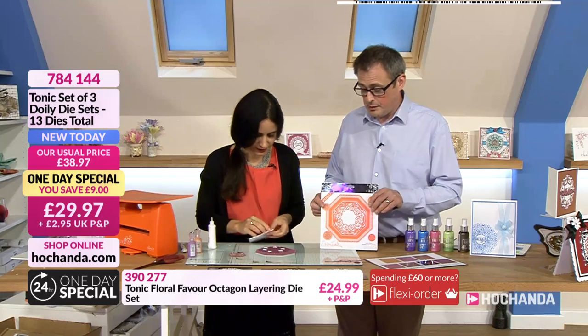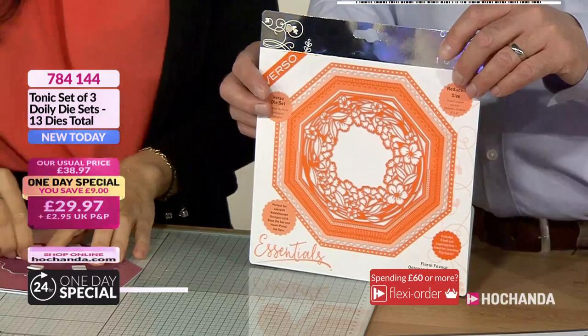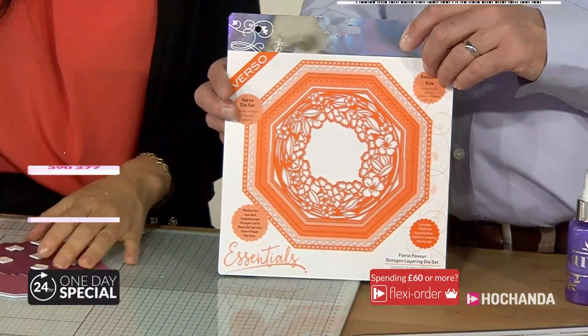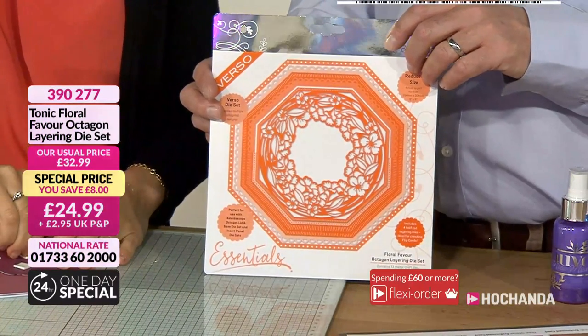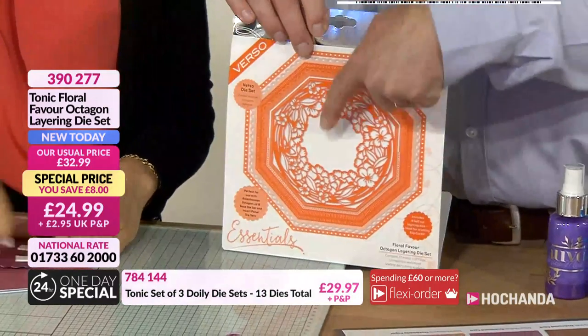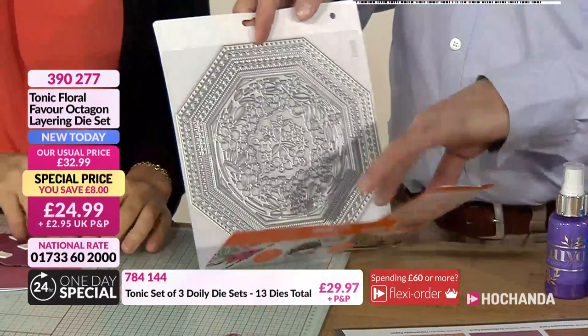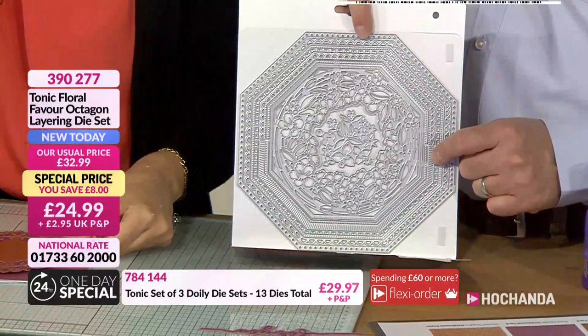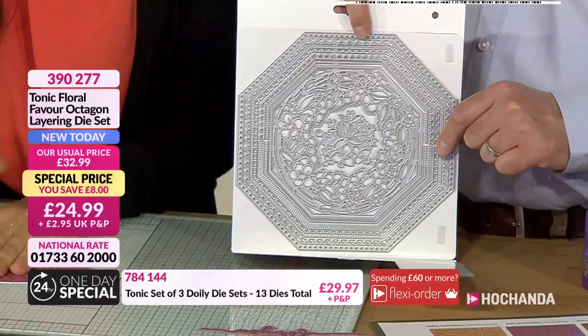But just to mention the octagons, just in case you were thinking, well, which ones were they? This is the octagon set here. And I promise we won't miss anything Paola's doing. You've got your floral favour, and that is the octagon layering dies. So you've got your decoration in the middle, but you've got your decorative dies around the edge for cutting your octagons for matting and layering and apertures. And, of course, in this case, your card blank as well.